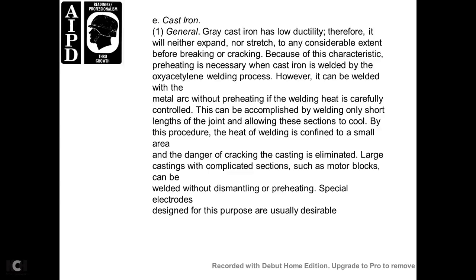This can be accomplished by welding only a short length on the joints and allowing these sections to cool. By this procedure, the heating from the weld is confined to a small area. Danger of cracking in the casting is eliminated. Large castings and complicated sections such as motor blocks can be welded without dismantling or preheating, usually with special electrodes designed for the purpose.